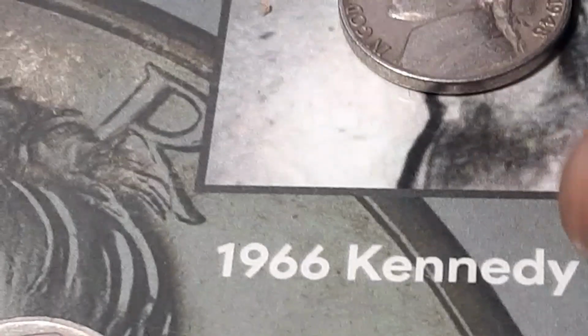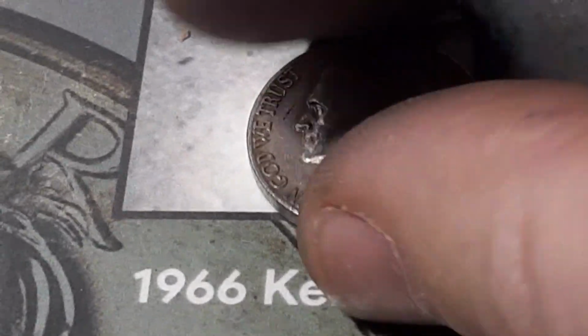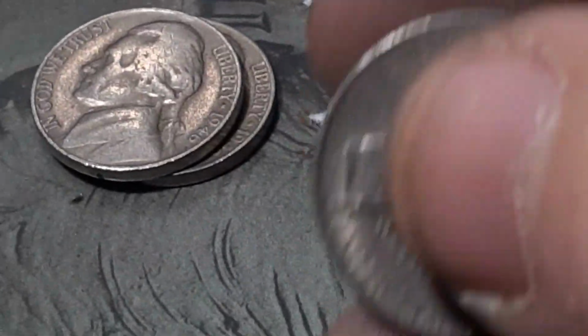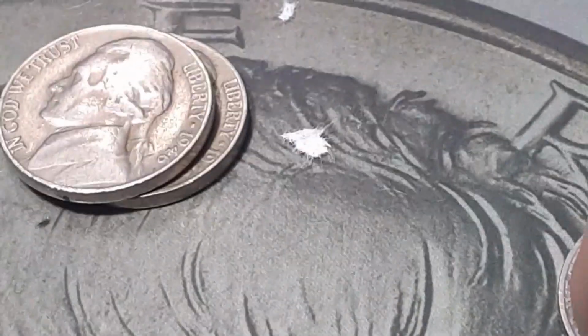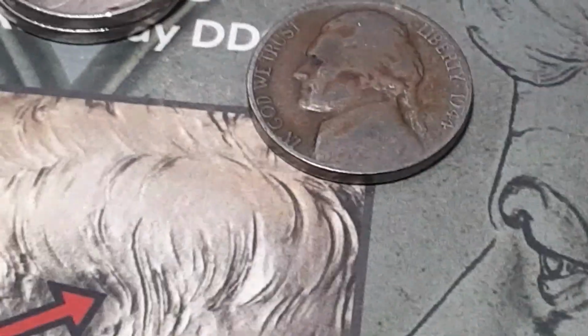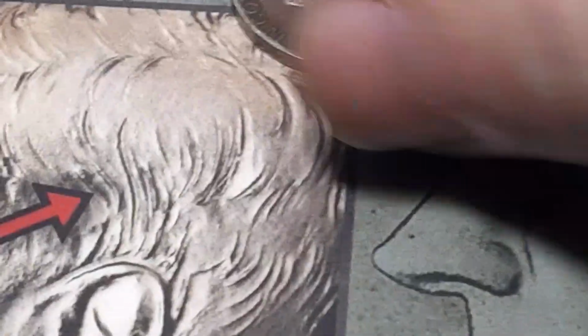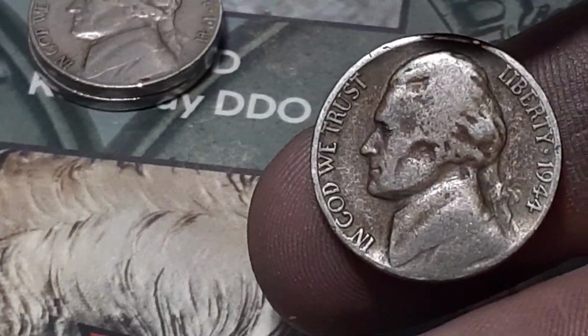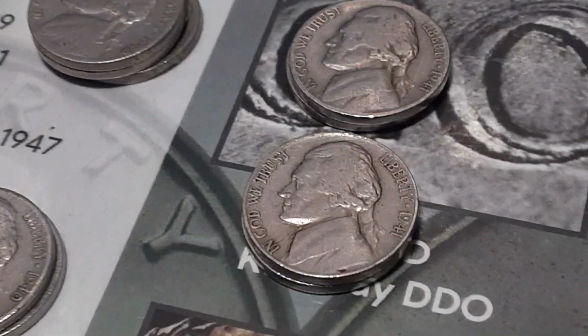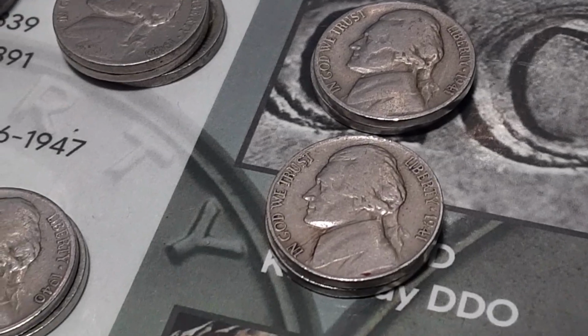We got 2 49s out of Philadelphia. We got a 1948, this one out of Philly as well. We got the 47s. This one is out of San Francisco. This is actually a semi-key date, if I'm not wrong. 47S. We got 2 46s, both out of Philly. We found the War Nickel, 1944, out of San Francisco.